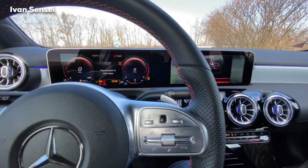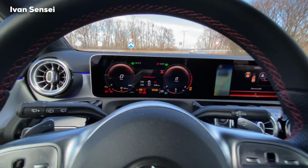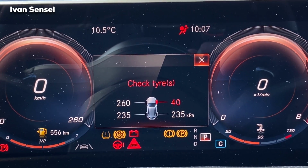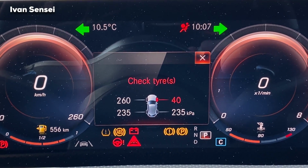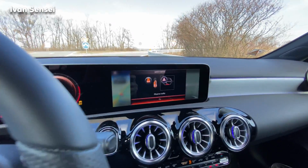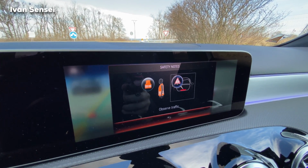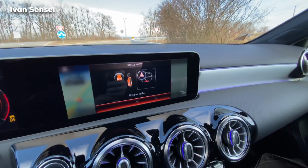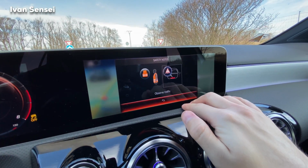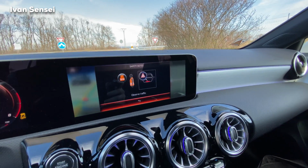And the tire monitor told me, see, check tire. Tire is only at 60, 40, okay. We also have this message which says observe traffic, and actually you should put the vest on and the emergency triangle out here. So I'm going to do that right now.